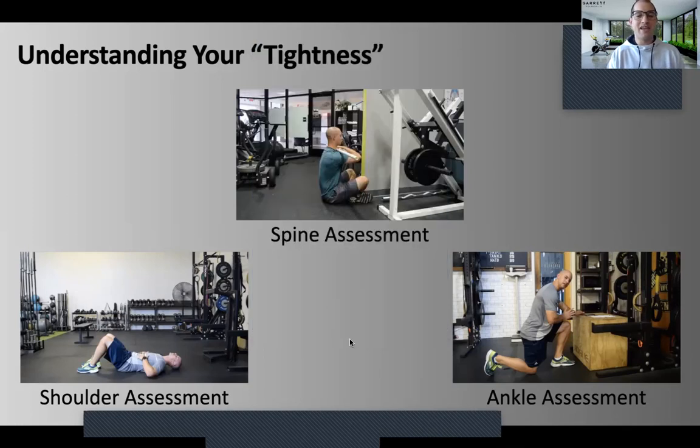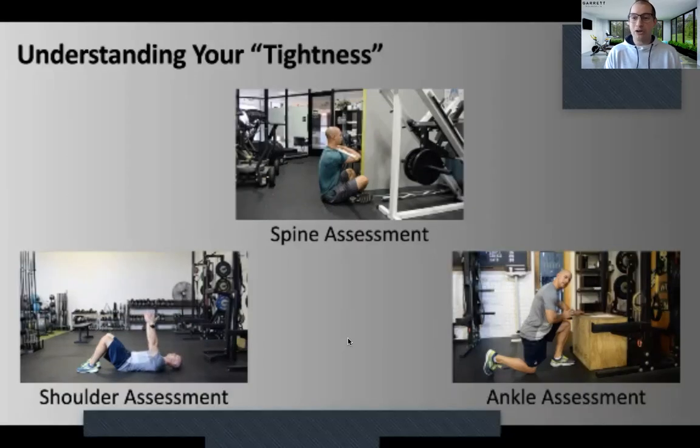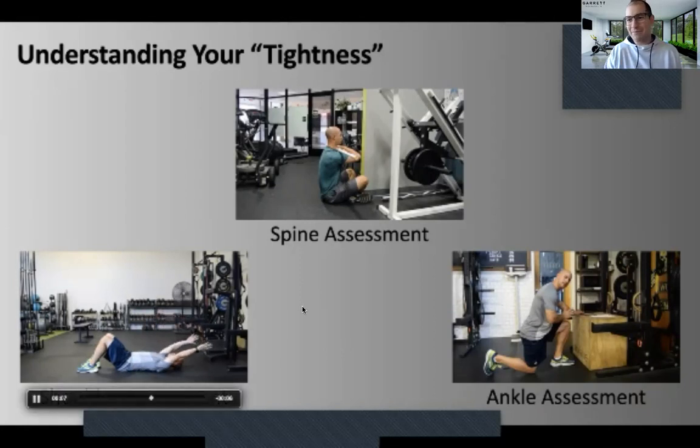So just stay tuned. But as we start to look at the self-assessments here, we want to know in a very objective manner, are you actually tight? What is your body telling us? We know through research, we have certain degrees of motion that we want to be able to get through. Obviously, it's very task specific. If I'm not a gymnast doing handstands, do I need to get my arms all the way up overhead like this? Probably not.